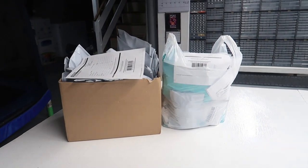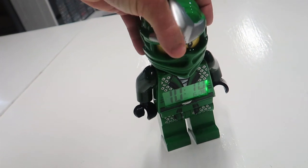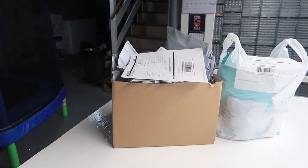Alright, the mail is ready to go to the post office. What time do we got? 10:09. So the next 2 hours I'm going to hit it hard to rebuild my eBay, restock eBay. And I'm going to run those at lunch probably to the post office.